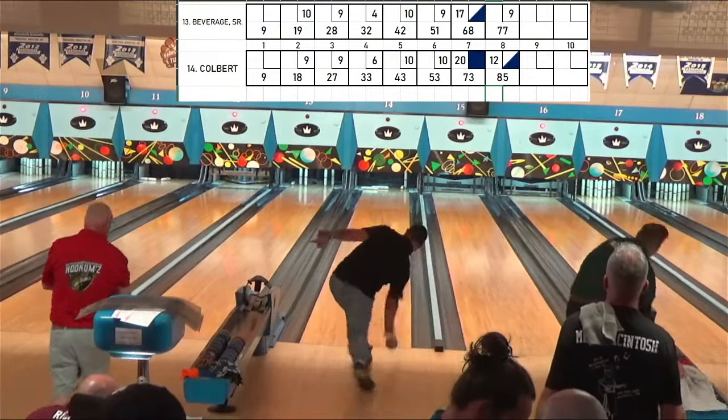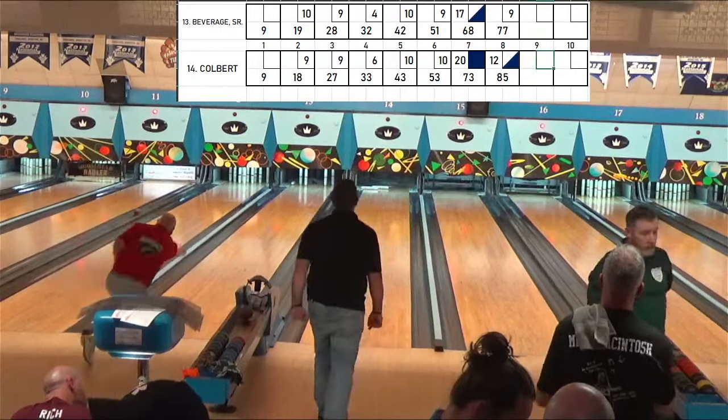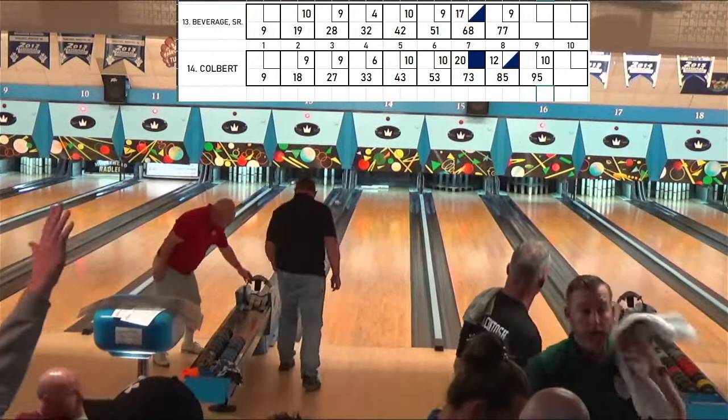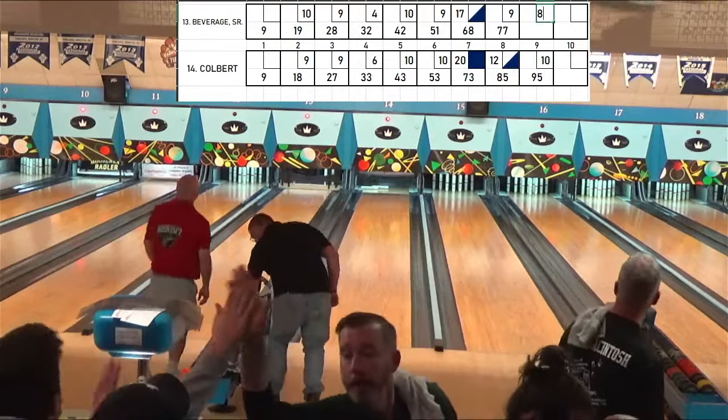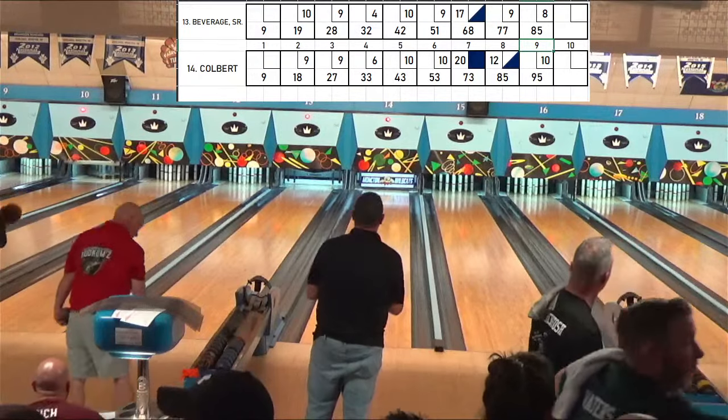Steve looking for a 10 box here. Great recovery. No problem there. Rich looking to get a couple anyway. He gets 2. 8 box for Rich. 85 after 9 for Rich Beveridge, and 95 after 9 for Steve Colbert.